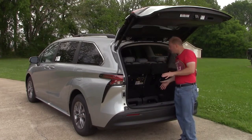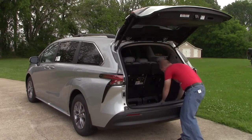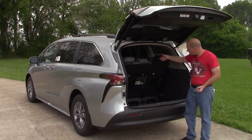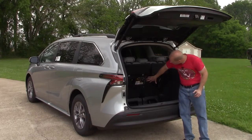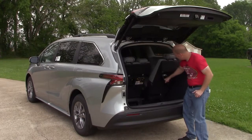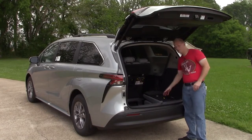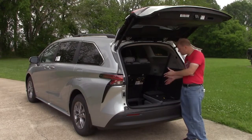Now, if you're going to lay these seats flat, obviously, you have to take those out of there. So I'm going to take these out real quick. And these seats are very easy. Again, just like with the Honda Odyssey with these stowing magic rear seats, you've got instructions right here on the back of the seats, but these are very, very easy. It's numbered in the sequence that you need to go with, a 1 and a 2. And as you can see, that's pretty easy to do.